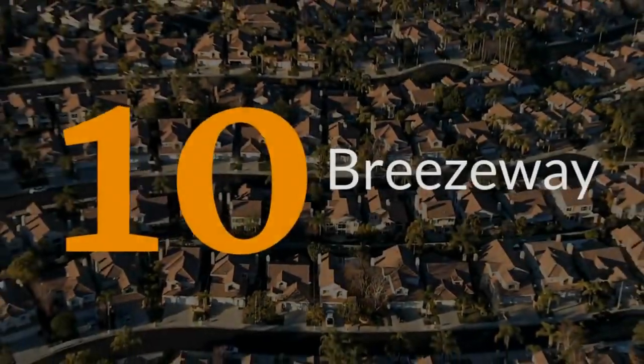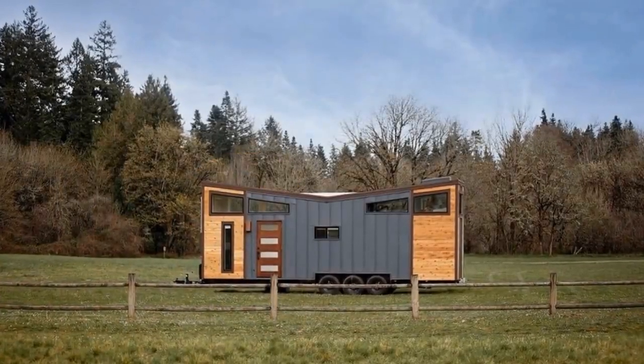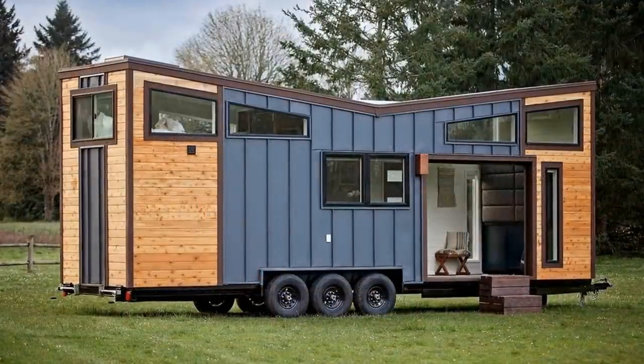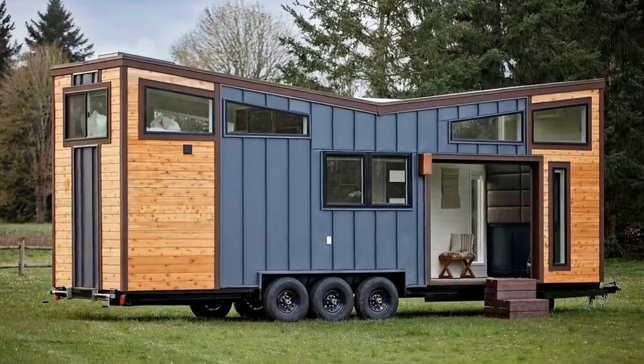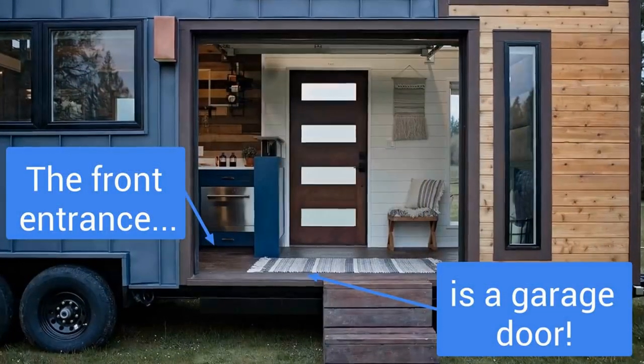Number 10. Inspired by the hill country of Texas and built by Tiny Heirloom of Portland, Oregon, the Breezeway is a mobile high-tech microhome with all the latest gadgets with an inspiring design. A large garage door opens up the interior to nature outside.